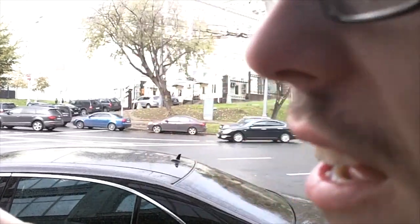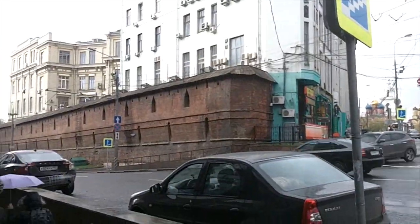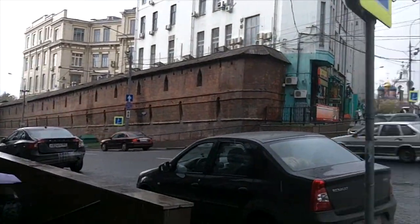And now it's raining. Raining on our walking tour. It always rains when we go outside for some reason. But anyway, back to the walking tour. That is the remains of Moscow City Wall. That's part number 2 in our tour. So join me in a minute for a church.